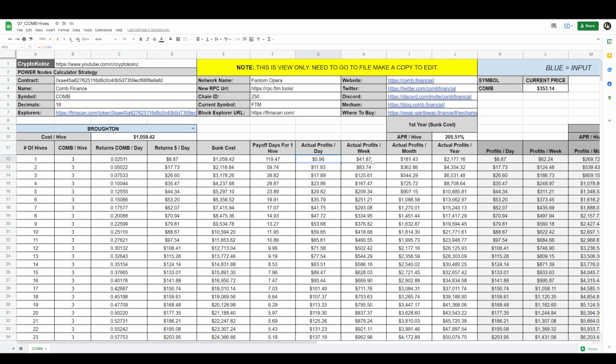Actual profits per week is $41.87, actual profits per month $181, and actual profits per year $2,177 according to today's rates. And it gives you the APR here. This is the APR for the first year, including the sunk cost here of $1,059 for 1 hive. The APR is 205% per year.